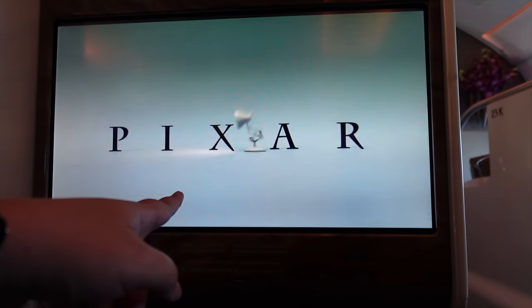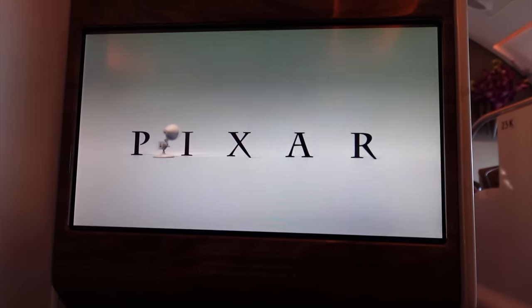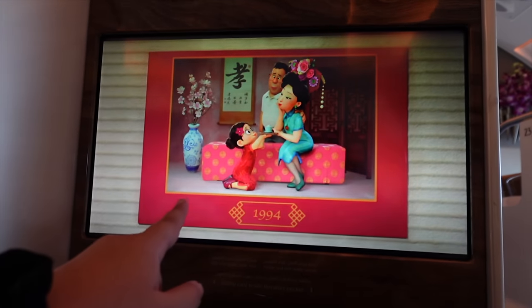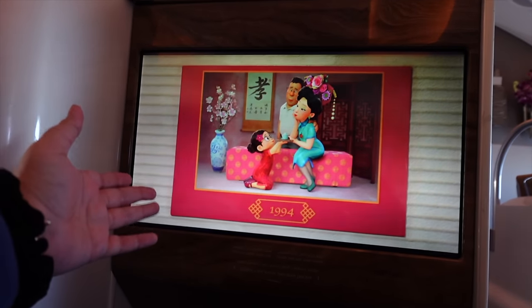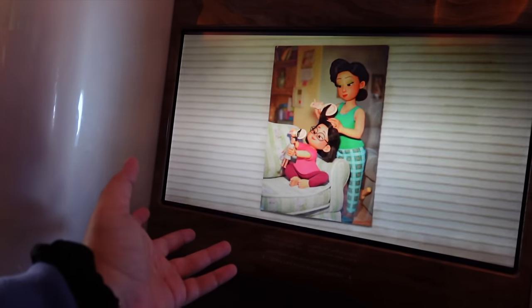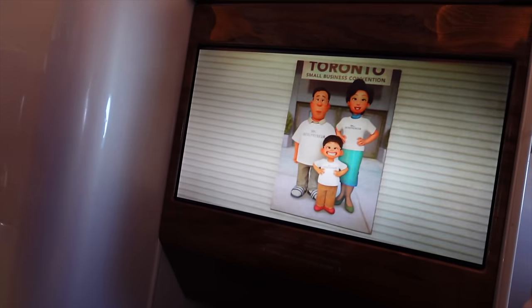You know it's a Pixar one. A little bit of a hint, a little bit closer to what I'm actually watching. Let's see if you can guess it. There you go. I'm watching Turning Red. I love this movie. It came out last year and I feel like it's quite underrated. I haven't watched it too many times. I think I've only watched it about twice, so it'll be nice to give it another go.